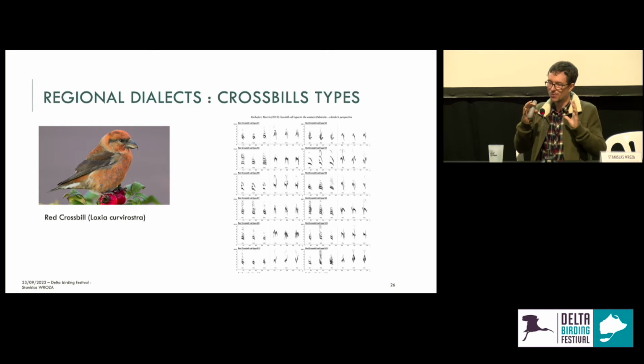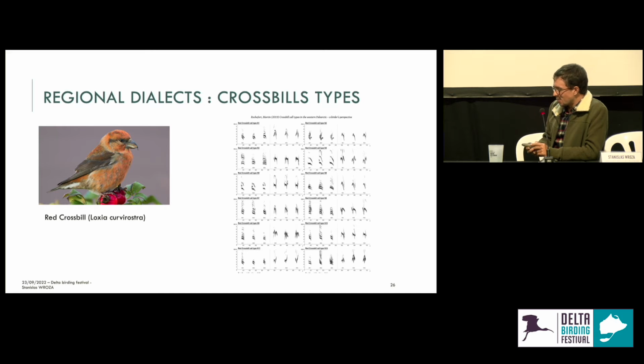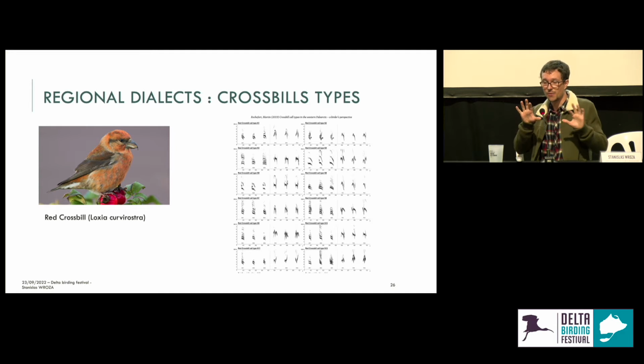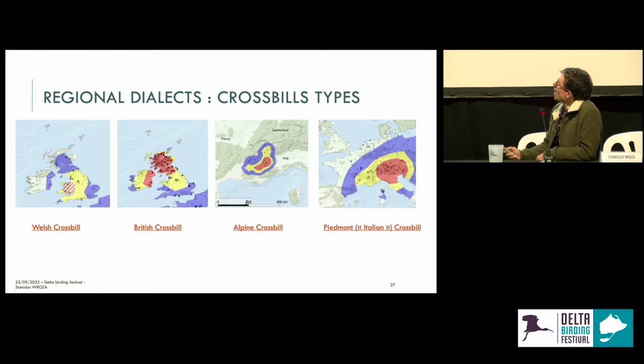So a crossbill from Britain does not sound the same as a crossbill from Italy, from Germany, or from Spain. This is very interesting because not only do the calls differ, all types of calls, flight calls, social calls, but also the songs, and these are very stable. There are even some authors asking whether these couldn't be species, because we can identify them based on their call. But there's nothing different in visual criteria. So let's have a listen to those crossbill calls. First, Welsh crossbill.